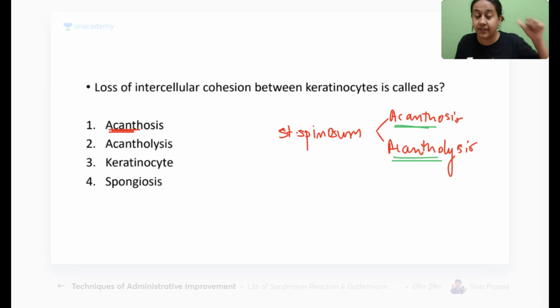Understood all of you the difference between acanthosis and acantholysis? Please give me a thumbs up. So thosis means proliferation. An increase in the thickness of stratum spinosum is called acanthosis, and acantholysis means separation of the cells of stratum spinosum.